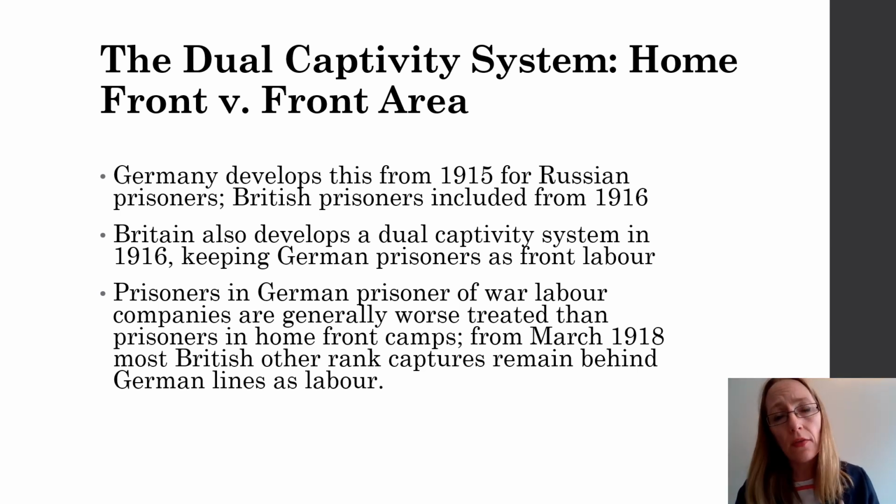Whereas if you stayed on the Western Front as a prisoner labourer, you had all the problems of terrible accommodation, living often in quite ruined buildings, damaged factories, damaged school buildings, whatever happened to be to hand. You were moved around a lot, often exposed to the elements. Work was very hard, and most significant of all, you often weren't registered with the Red Cross to get food parcels sent to you.